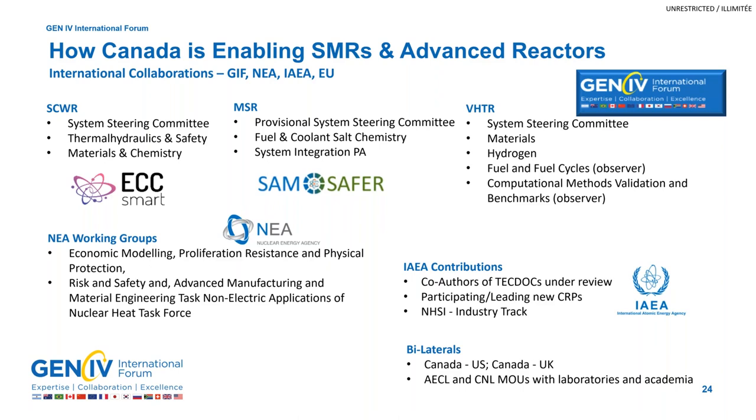On this slide, I'm going to point out Canada's participation in the Generation 4 International Forum and other collaborations. So Canada participates in three of the six Gen 4 GIF systems, including supercritical water, molten salt reactors, and VHTR. There are also some European-led Horizon collaboration projects that are aligned with some of these systems.